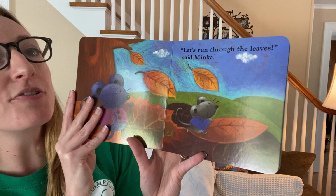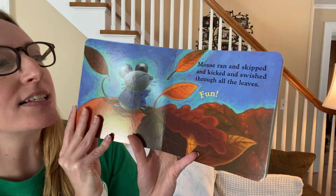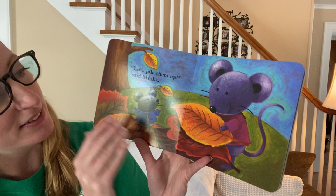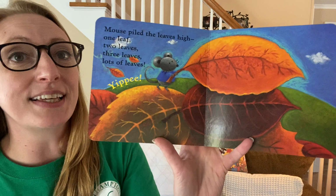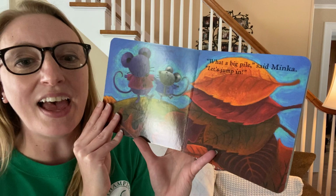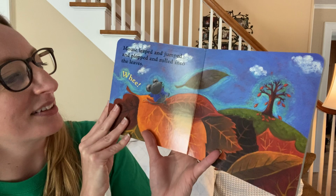Let's run through the leaves, said Minka. It's another fun activity to do. While Mouse ran and skipped and kicked and swished through all the leaves. Fun! Let's pile them up, said Minka. Mouse piled the leaves high. One leaf, two leaves, three leaves, lots of leaves. Yippee! What a big pile, said Minka. Let's jump in. Mouse leaped and jumped and plopped and rolled into the leaves. Whee!